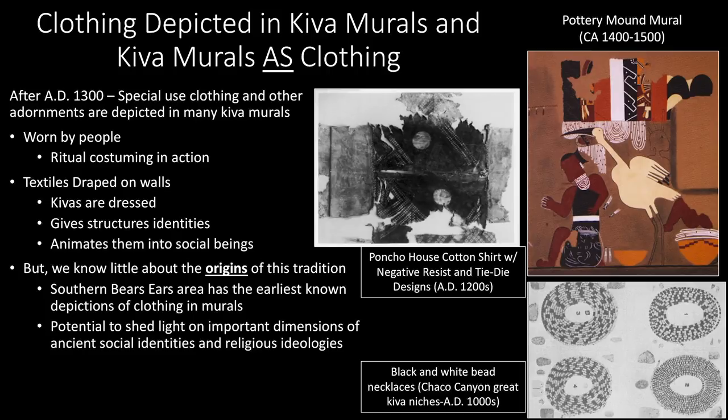But there's more to it than that. Because not only did people draw depictions of themselves wearing clothes, they also show the buildings being dressed. Basically, these buildings are being clothed. So in this depiction specifically, you can see these other types of textiles draped on the walls. And then around the rim here, you can see these necklaces draped on the walls. Some of these necklaces have been found also in Southwest archaeological sites.